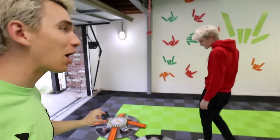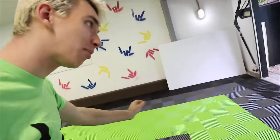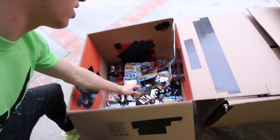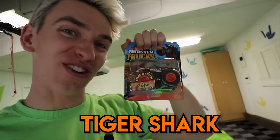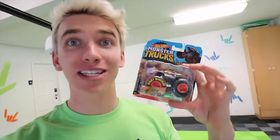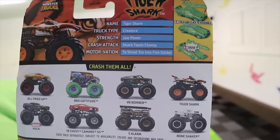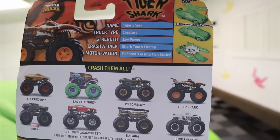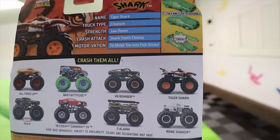So John, pick a Hot Wheels truck, any Hot Wheels truck. You can either pick it from the kit or you can go into the box and pick any Hot Wheels car you want. For me, I'm gonna pick this one. This is definitely one of my favorite Hot Wheels monster trucks ever, the Tiger Shark. And the reason I like the Tiger Shark the best is because one, it looks super cool, and on the back you can check the stats of every Hot Wheels monster truck, so check this one out. The Tiger Shark has the strength of Jaw Power, the crash attack of Shark Tooth Chomp, and the motivation to shred them into fish sticks. Oh yeah, that's why this Hot Wheels monster truck is my favorite.